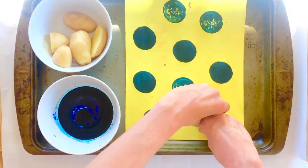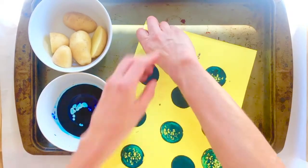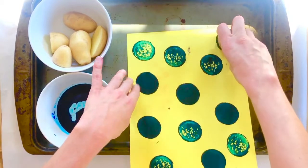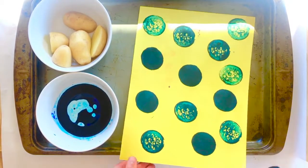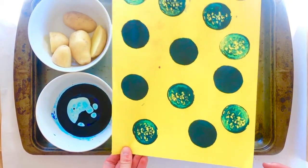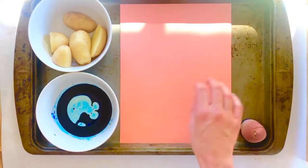So I'm gonna keep pressing down and stamp until I have filled my page now with all these circle dots. Okay. I really like the texture that the potato is making when it doesn't have enough food coloring on the bottom of it. Okay, I've filled my page now with all these circles. So again, I'm gonna put this page in a new area to dry. And I'm gonna get out another piece of paper. This time I'll use maybe a different color.